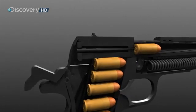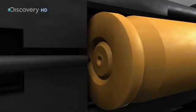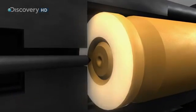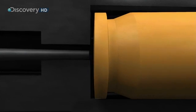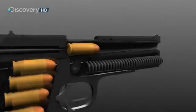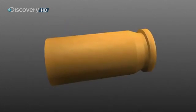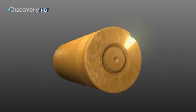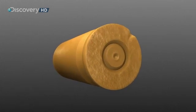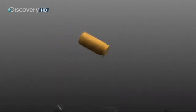Another set of marks is created when the firing pin strikes the rear of the cartridge case. The impact leaves marks on the primer and sometimes on the rim of the case. Breach marks are created when the cartridge slams against the back of the weapon, imprinting microscopic marks on the casing. After the gun is fired, all that's left of the bullet is its case. Extractor and ejector marks are sometimes found on it. They're produced when the case pops out of the chamber.